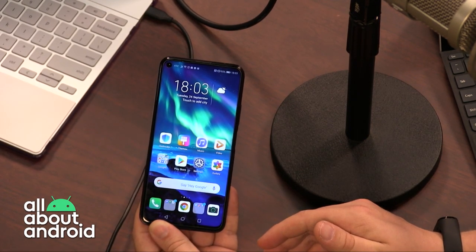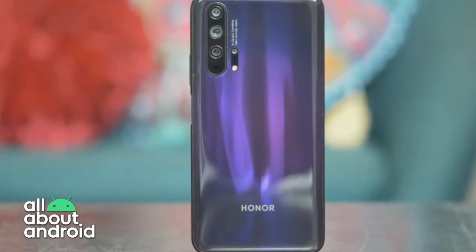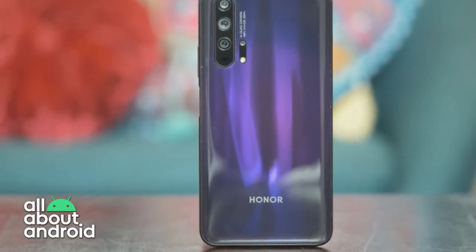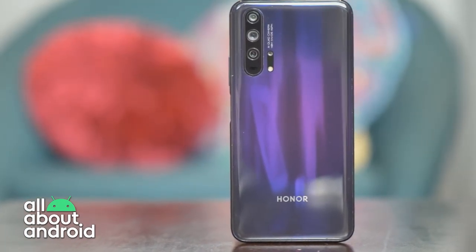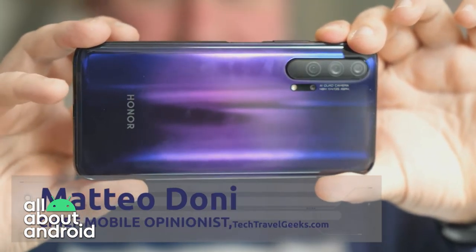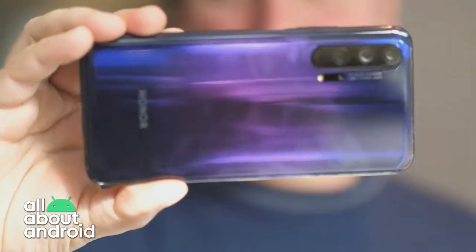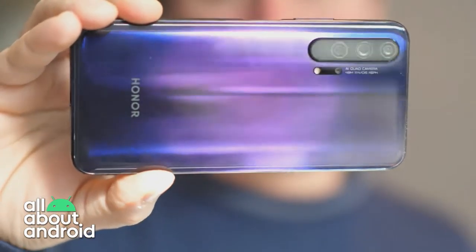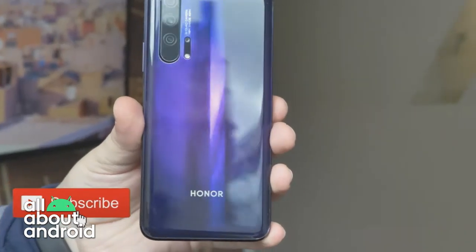Kirin 980. It has a 4,000 milliamp hour battery. It is not expandable, so it doesn't have micro SD for expansion, but it does support 2 SIM cards. It uses Type-C for charging. Sadly, no 3.5 millimeter audio jack. Honor has no courage. Well, they're a little less brave than they used to be, because that was one of their selling points. They kept the headphone jack.